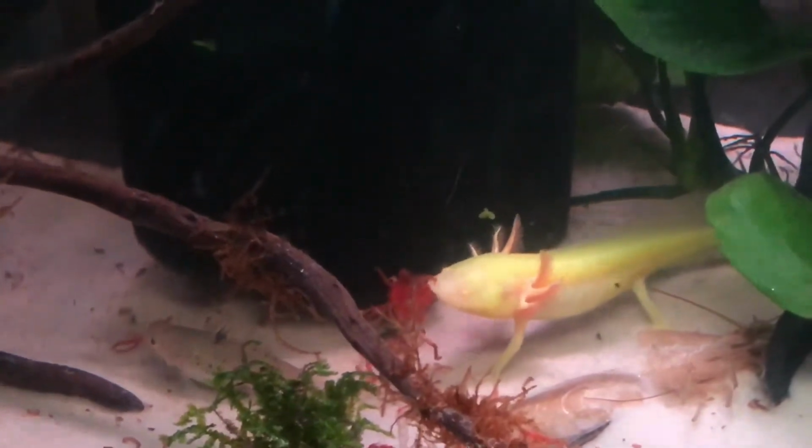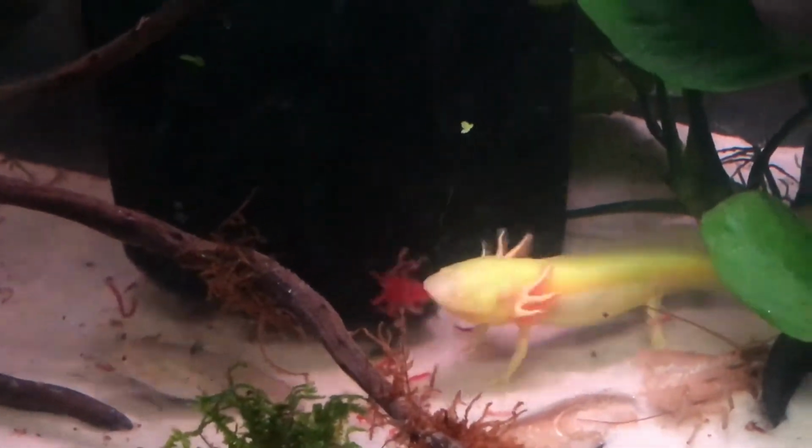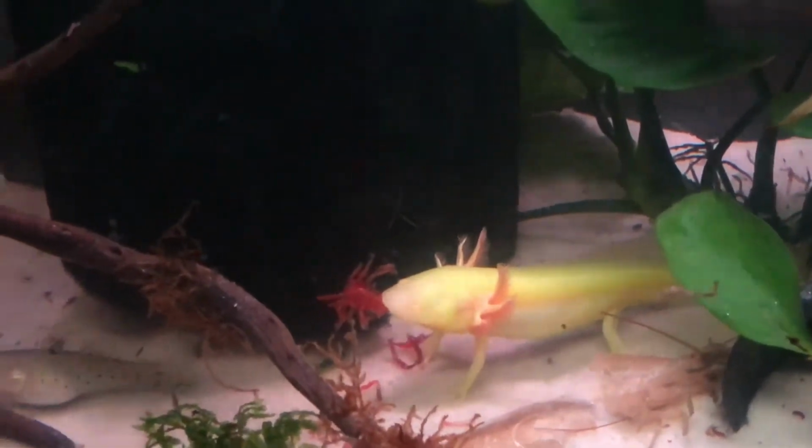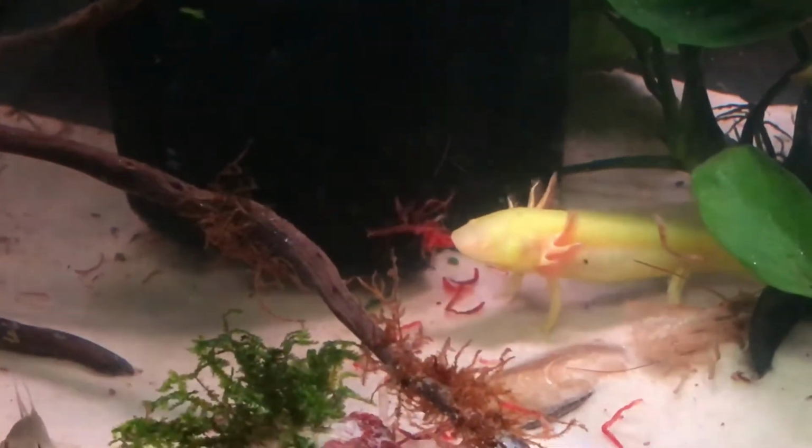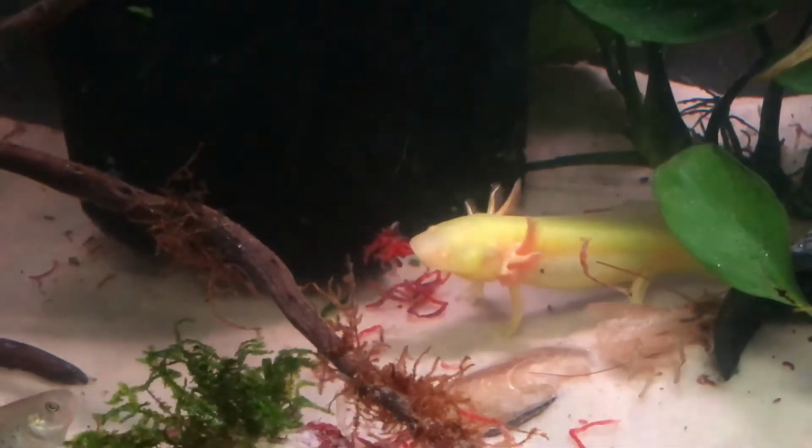Let me actually pick you guys up. Sorry about that. Got this little guy. Whoa, focus. They eat like monsters. Honestly, they've grown so much since I got them. They were only about half the size of that goby right there when I got him. And he just munched that whole cube.